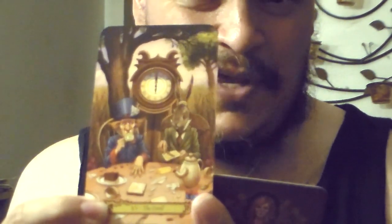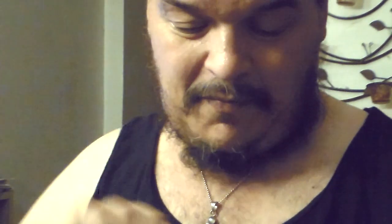The Devil. And I love how if you look at the top of the clock, it looks like it has horns. I was like, that's very clever. I'm like, Eugene Smith, you did a good job with that. The Tower. I love, love, love this Star card. The Moon. The Sun. You know, sunflowers are very popular attributes on a lot of sun cards and a lot of tarot decks. So seeing sunflowers on the sun card is most appropriate.